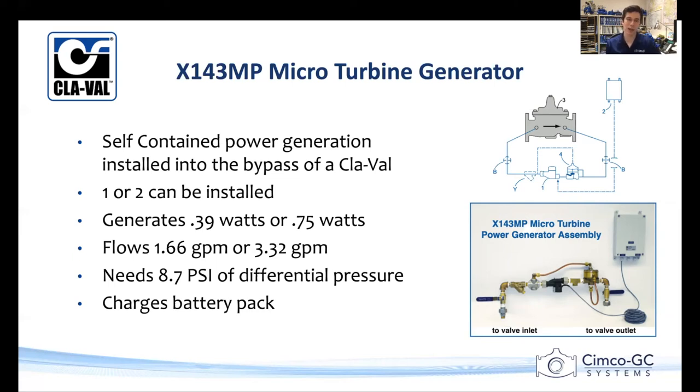The small micro ones can be installed alone or two in a bypass arrangement, and they generate between 0.39 and 0.75 watts. They flow 1.6 gallons per minute for each around the valve, and you need 8.75 PSI differential. For a standard pressure reducing valve, that's pretty easy to achieve. These can power a couple pressure transmitters, maybe a flow meter and a data logger. You're not going to be able to do a lot beyond that, especially if you only have one or two.